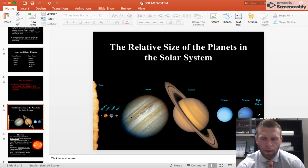All right, so here is a picture of the relative size of the planets. So if you kind of had a relative look at them, as you can see, Mercury, very small, Venus, Earth, about the same size, right? Mars, a little bit bigger than Mercury, pretty small. Then Jupiter and Saturn are enormous, very, very large. And then you have Uranus and Neptune, but also fairly large. And then Pluto, way out there at the end there.